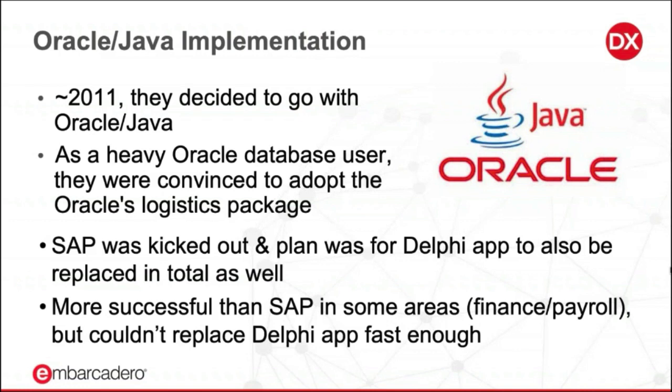Exactly. So at the end, with the Oracle, they decided to keep all the other modules like finance, payroll, payment, and all this stuff, but they gave up on replacing the operational side one more time, because of the impact you have. Yeah. So what year are we in now when they've made this decision? No, by that time we were not there. Okay. And meanwhile, the Delphi app and the Delphi team are continuing to roll along and keep the business running. Exactly. They were alone.